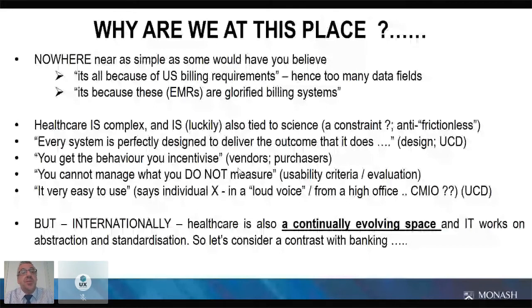Some people literally say it's all because of US billing requirements. In other words, there are too many data fields and too much documentation put onto frontline clinical staff. And that's why there are all these problems in other countries, in the US in particular. Or it's because these systems are glorified billing systems. Sort of true, but again, dismissive and not helpful. To fix the problem, you need to understand it in a bit more detail.